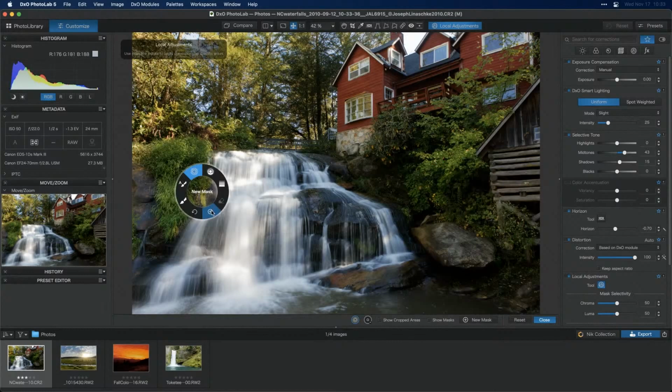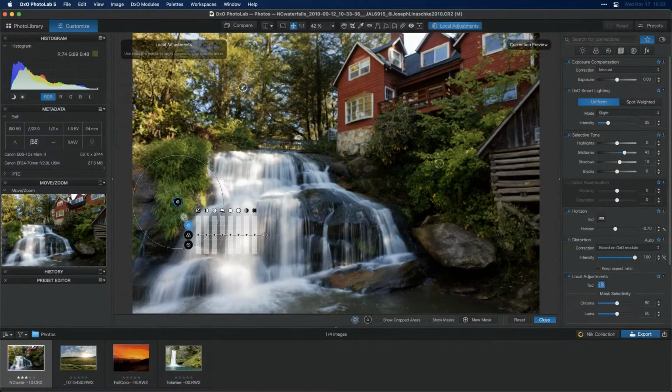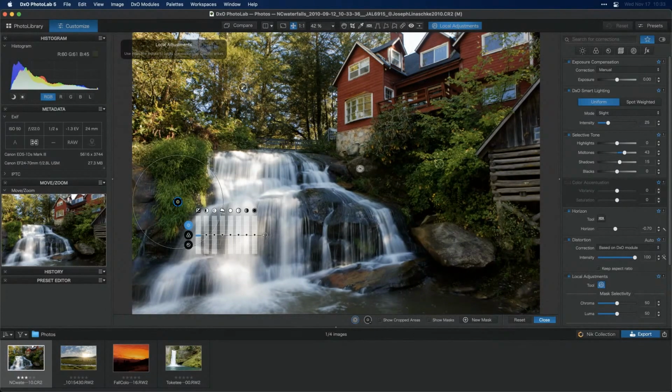So let's create another new control point, new mask, new control point, drop that on here. I'm not even going to bother looking at the mask. I think if I just pull the exposure down, yep, that's going to work out great on there. So that's good. So now I've got a little bit brighter over here, a little bit darker down here. What else do I want to do? Maybe I want to make the red building stand out a little bit more. So how am I going to do that?